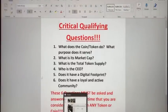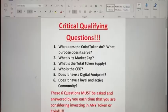Now, the critical qualifying questions. Number one, what does the coin or token do? What purpose does it serve? Number two, what is its market cap? Number three, what is the total token supply? Number four, who's the CEO? Number five, does it have a digital footprint? And lastly, does it have a loyal and active community online? Telegram, Discord, Twitter. These 6 questions must be asked and answered by you each time that you are considering investing in any token or any coin, period.